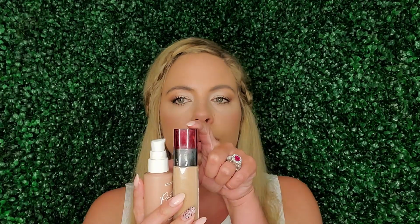I wear the color 470 in the L'Oreal and 85N in the Pretty Fresh Foundation. I actually mixed these two together. I did 2 pumps of this and 1 pump of this for the foundation that I have on today. And I have had this on for 5 hours right now. This is a little more dewy and this is a little more matte, but not super matte.